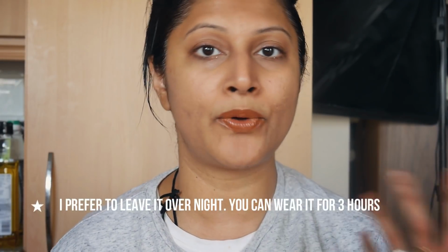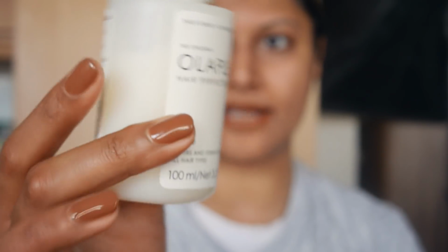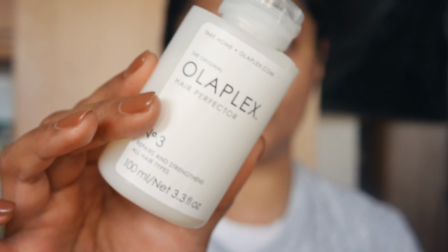I'm just going to leave it overnight, and tomorrow morning I'm going to shampoo and I don't think I need to even condition, but I'm just going to wash this off, shampoo and conditioner. Can you see that? This is the bottle, and I've got a lot more conditioner, which I am going to store in a very cool place. And this is me after washing my hair and after cool drying it.